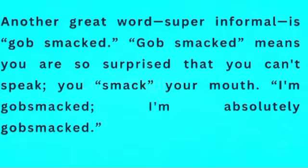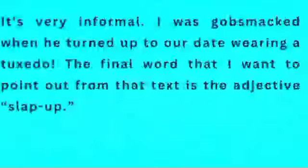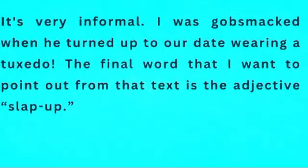Gobsmacked means you are so surprised that you can't speak. You smack your mouth. I'm gobsmacked. I'm absolutely gobsmacked. It's very informal. I was gobsmacked when he turned up to our date wearing a tuxedo.